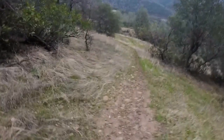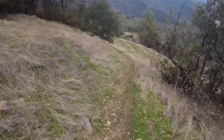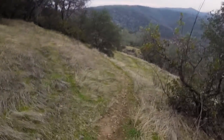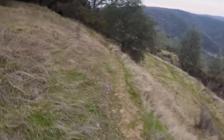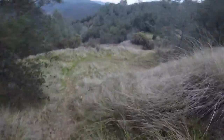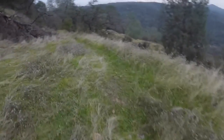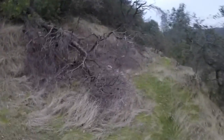Now, the first mine that we're going to look for is over on the left. The second one, right over there. That'll probably be a different movie. Seem to go to the right here. We're going to go to the left. And just up here is the mine.